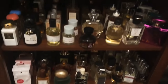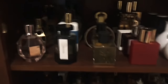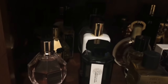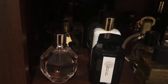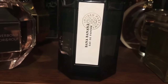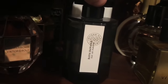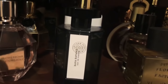This cabinet right here houses a lot of my favorite ones and is also a catch-all too. So up here I have my Histoires de Parfums, I don't know if you can see back there, and then I have my Viktor and Rolf Flowerbomb and Flowerbomb Explosion. Over here I have a lot of different ones, I love them so much. This one I'm going to be reviewing very soon, so good. It's so unique, I'm going to get into that one. I have plans for that one.